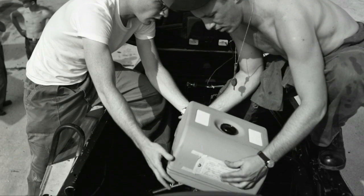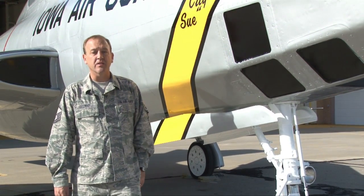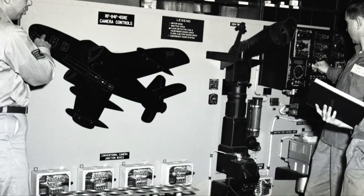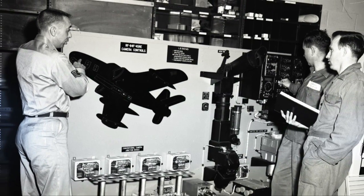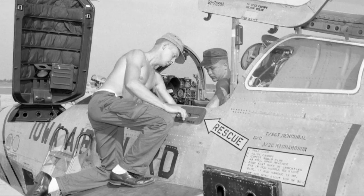The RF-84 was one of over a dozen variations of the F-84. The biggest difference in appearance was the addition of the camera payload area here on the nose of the aircraft. The air intakes on the RF model were then moved here to the wings along the fuselage. The Thunderflash was developed for application during the Korean War, so when the Air Guard received the RF-84 after the war, the aircraft was still relatively new.